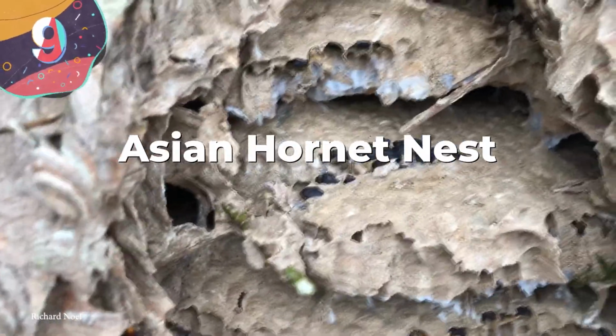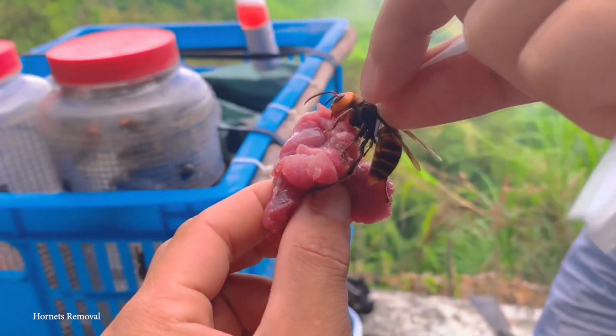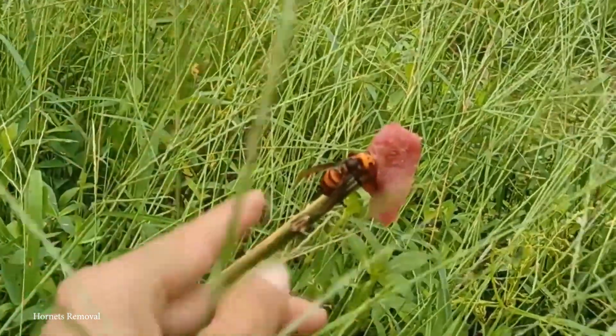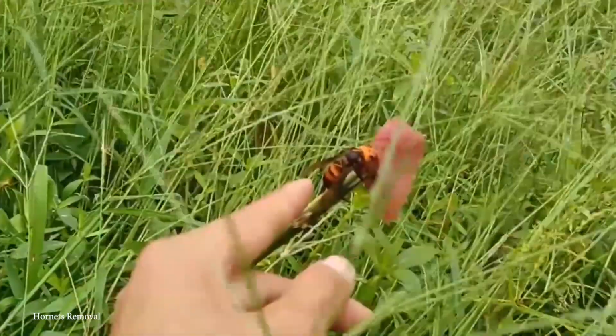Number 9. Asian hornet nest. The most famous species of hornet that's talked about the most is the Asian giant hornet. But there are a number of other varieties that originate in a similar region and are also spreading around the world, one of which is the Asian hornet.